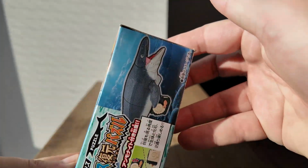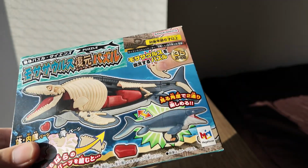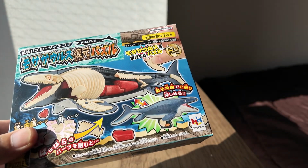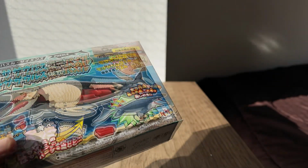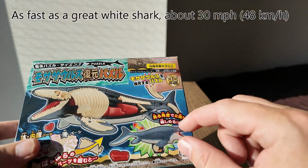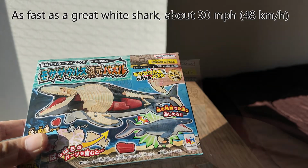The females were unable to come to shore like turtles, and so the young would have been born tail first to prevent drowning. They were sleek and very streamlined and very, very fast.